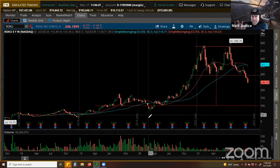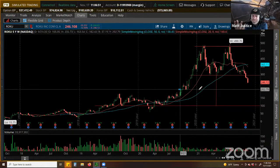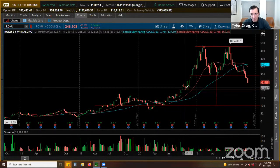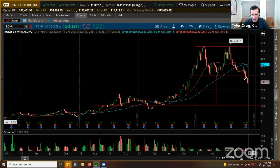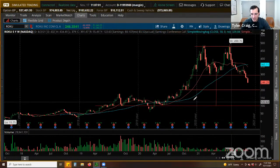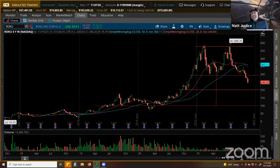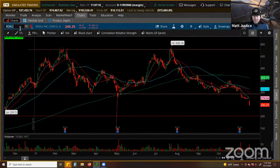Tyler, I don't see any support for another 46 points down to 200 though. Yeah, correct. And that's the problem when a stock goes straight up on a rope, it doesn't leave much by way of support. This looks gross, man. I would not want to own this thing right now. I'd be scared. No, I think it does look like a little bit of a sell down and a gap down, sell down, and there's not a lot of support until you get into that 200 level. So keep an eye on Roku as it navigates this nasty breakdown.